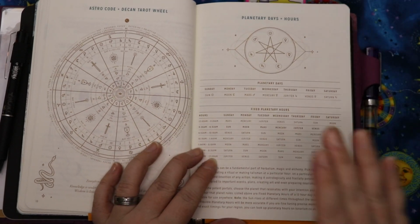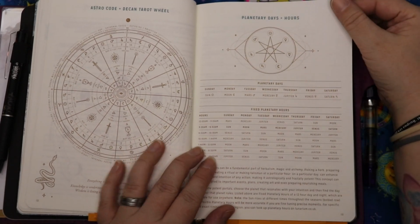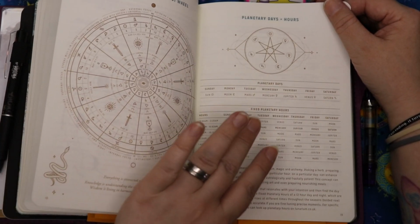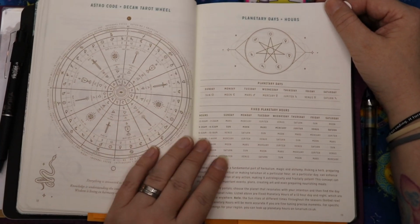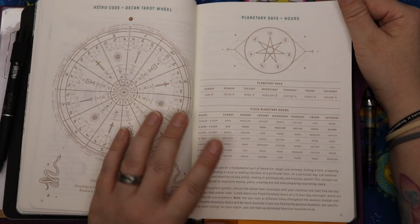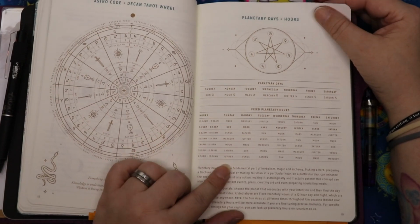The reason I wanted to use this as my primary planner is because I knew I wouldn't make use of this information if I tried to segregate it into a magical notebook. I needed it. My magic gets integrated into my day-to-day. So I wanted to use this as my day-to-day planner, if that makes any sense.